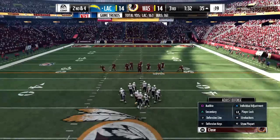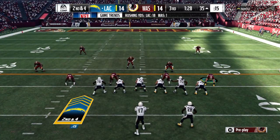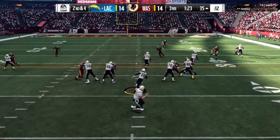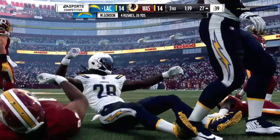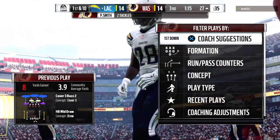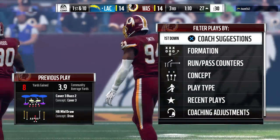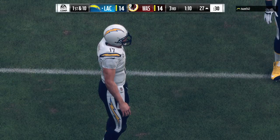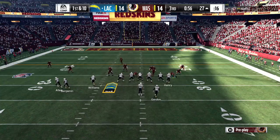Second down and 4. They'll run it now out of the gun. And some big-time hitting going on there. He is knocked to the ground. 8 yards on the pickup there, and it moves the sticks. At this stage of the game, the run-pass numbers are a little bit out of whack because most of their yardage has come through the air. But in a sense, that just sets things up for big runs like that because the defense might be a little bit off balance. They pick up another first down with that run.